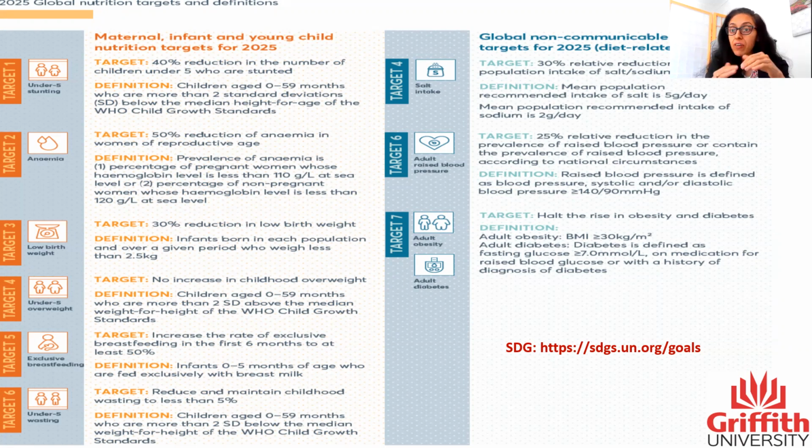So I'll just tell you in brief what these targets are, but you can find out more about the Sustainable Development Goals and the global nutrition targets on the SDG website. So yes, there are 17 major goals out there, and each goal has smaller subsections. We are focusing on the ones which are related to nutrition.